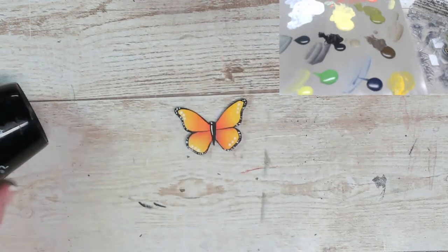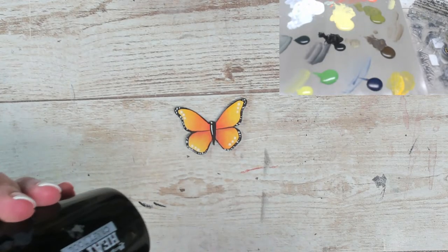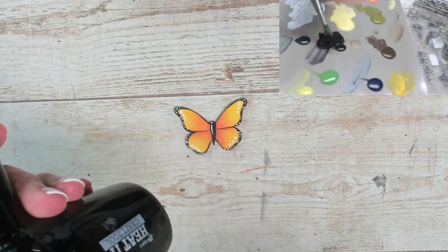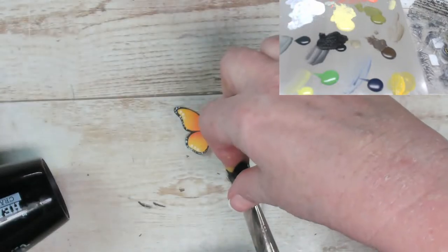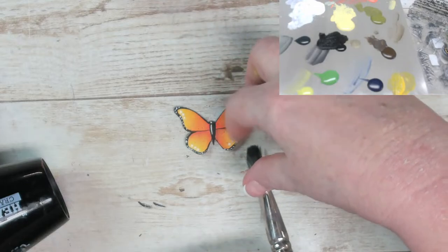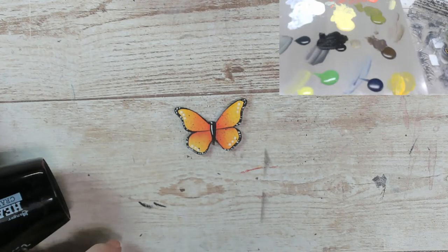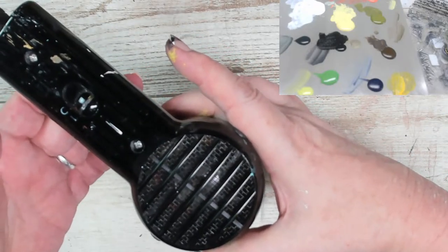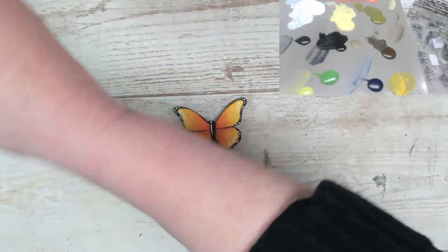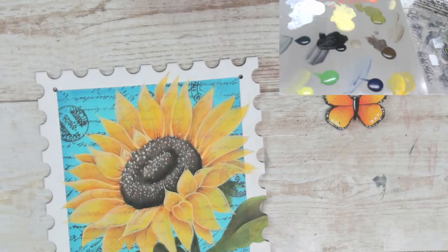And then I'm going to dry that. And then I'm going to spatter my butterfly with some thinned lamp black. I like him finished this way. So we'll just finish the butterfly with some black spatter. And we have a butterfly. We have just a couple more things to finish this off.